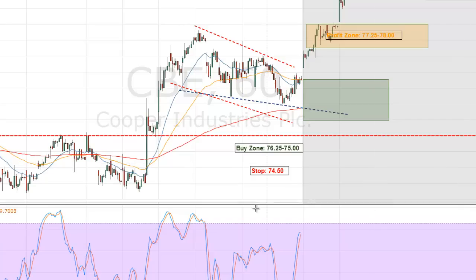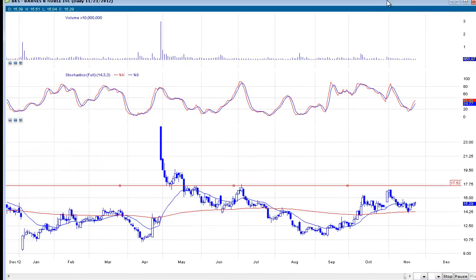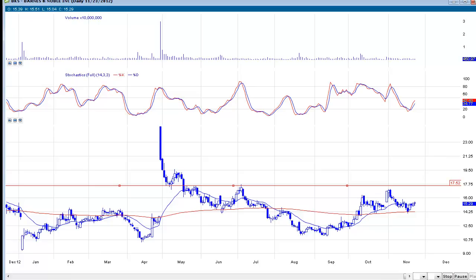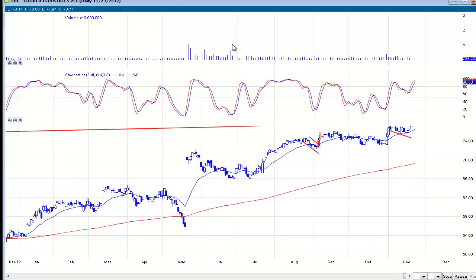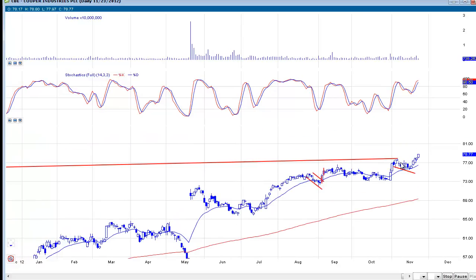A flag is a very important pattern, and that's what Cooper Industries was. It's just a perfect textbook flag, one of the best flags I've seen in the markets. I'm going to show you that fast CBE. And look at that flag. I mean, that was just an ideal, perfect textbook flag.